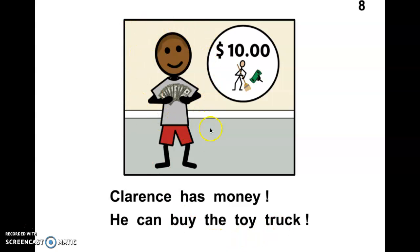Take a look at Clarence. How does he feel? Does he feel sad or excited or nervous? He looks pretty excited, doesn't he? He looks excited. Why does he look excited? Is he excited because he went to the grocery store or because he can buy the toy truck? Yes, he's excited because now he can buy the toy truck. Oh, let's see what happens now.